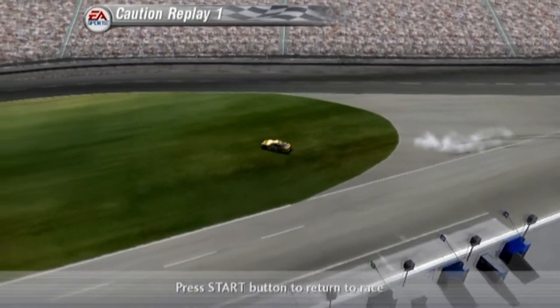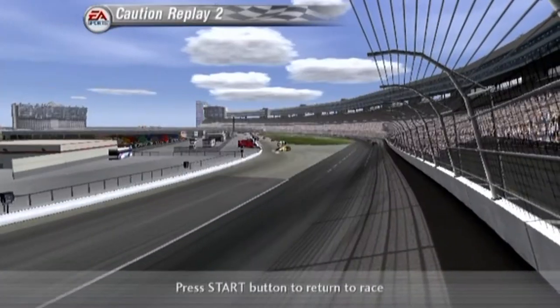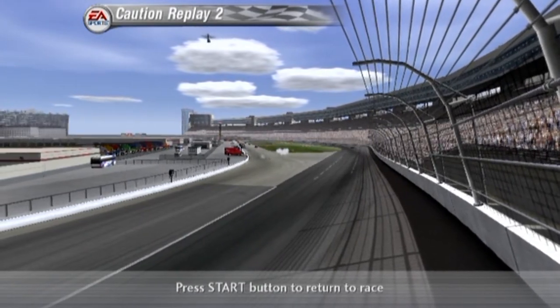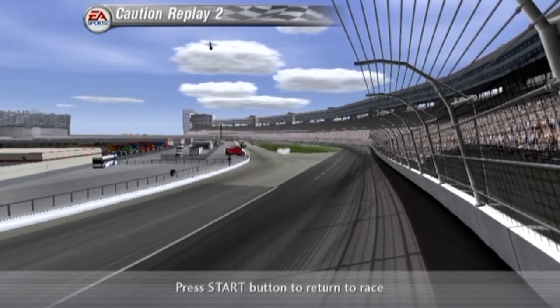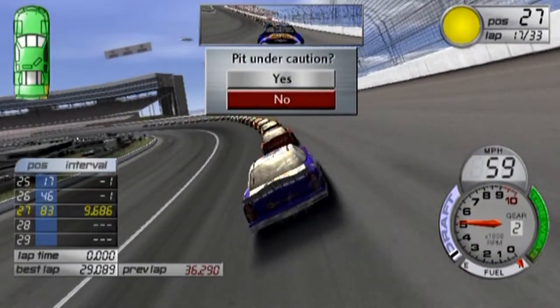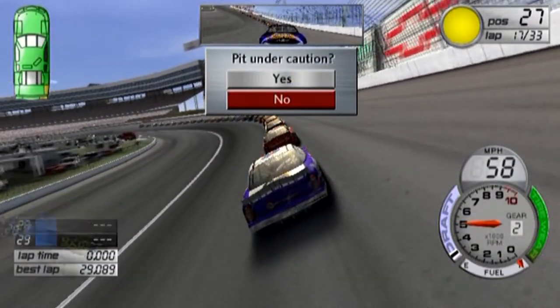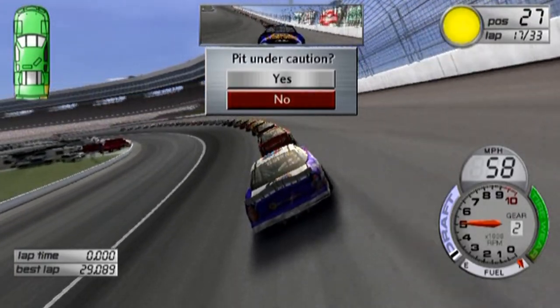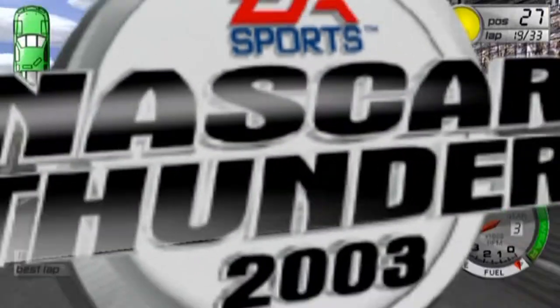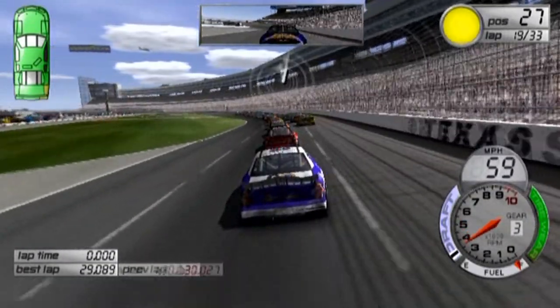Kenny Schrader looks like he just locked it up going into pit road. Yeah, he locked it up, couldn't hang on to it, and that's embarrassing. I've never seen anyone wreck going into pit road before. We're going to go ahead and stay out. We've already got our tires. And we just got to see what the damage is going to be when we come back green.